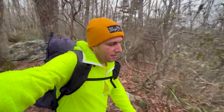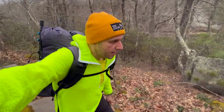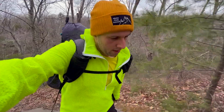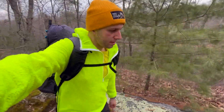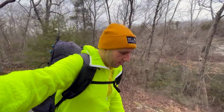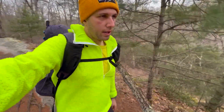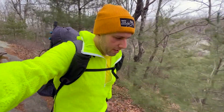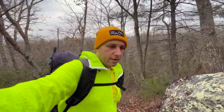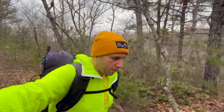To wrap up this mini through hike of the Narragansett Trail. Temps got down to 25 degrees Fahrenheit last night. Mid 50s yesterday. Today it's only in the 30s right now. Super comfortable with this Senchi Lark and just a short sleeve shirt underneath it. And we didn't get any rain. That held off. The snow held off even though we were expecting some of it.